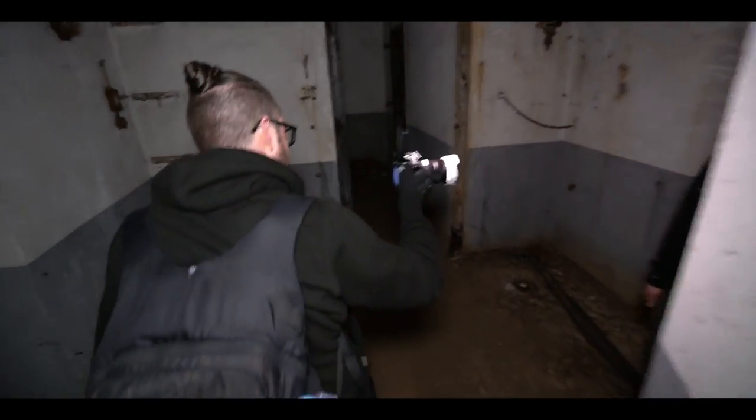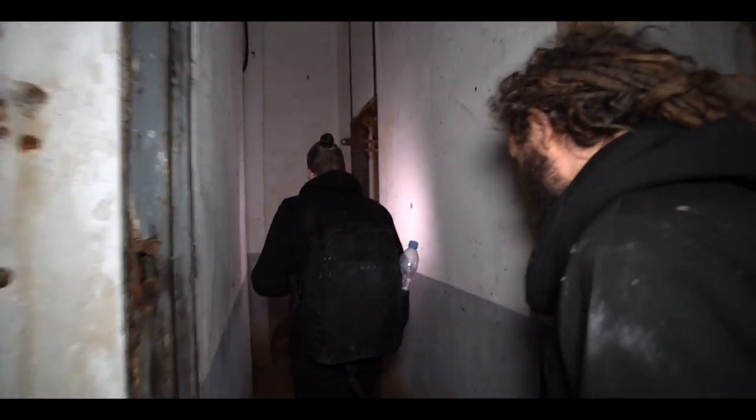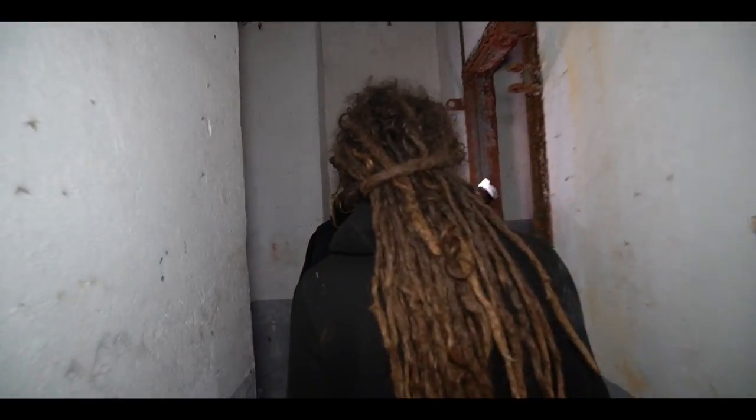Some sort of mechanism, a lift mechanism. But that's where we are. That's where we start. Oh, look at the walls. Oh my god. Oh shit. Well, that's mosquitoes. I feel like we've been bitten as well. They're everywhere. It's all mosquitoes, mate.